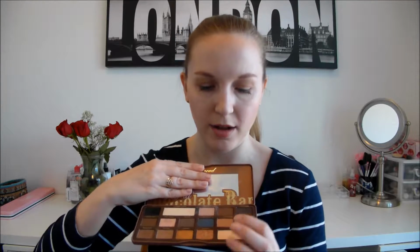Mainly because, and you may see a theme here, I really enjoy cool tone transition shades. So I find this color here, which is Mousse, as well as Caramel. I love those colors and I just use them all the time. I find they work for every eye look for me and I just really enjoy them. I also like some of these shimmer shades here, Bonbon and Caramel. I love Peanut Butter just for something different.